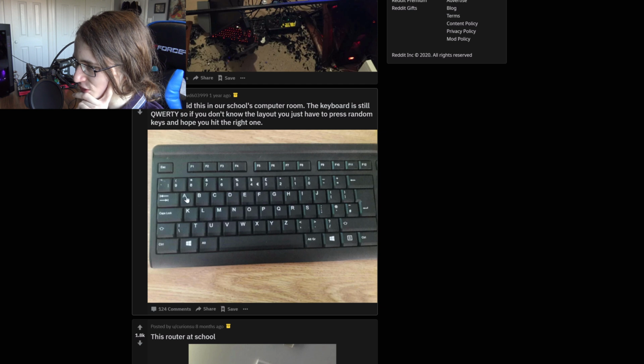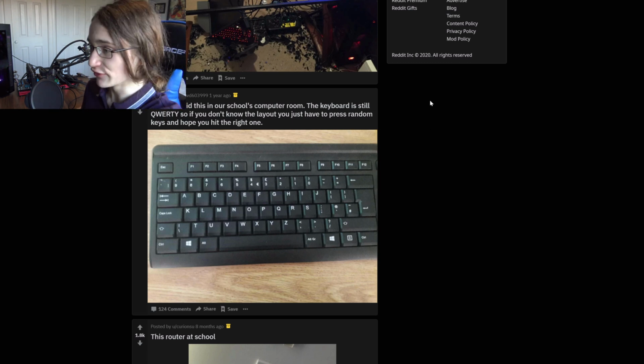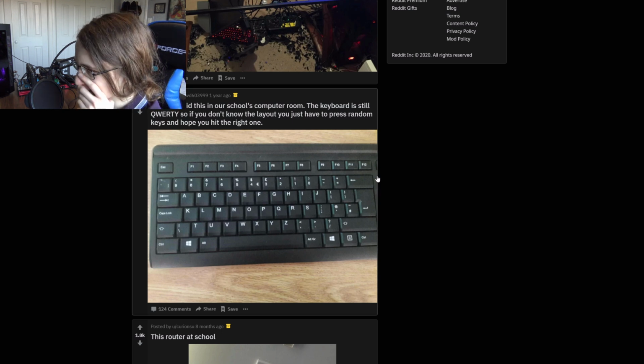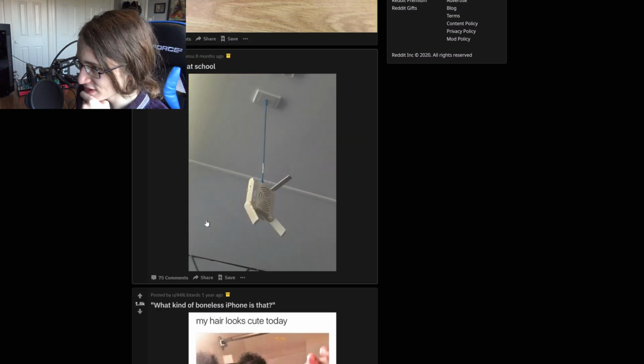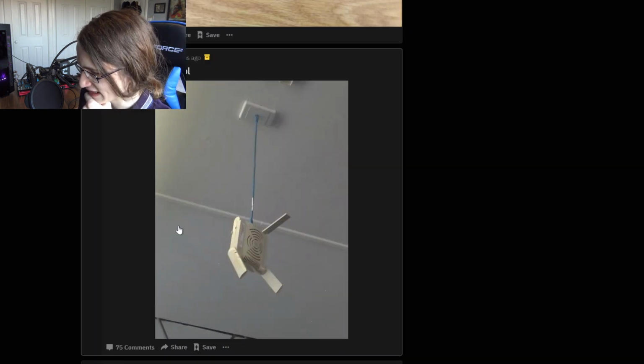Now this is just evil. So someone at a school replaced the keys on the QWERTY keyboard to be alphabetical. But it's still QWERTY, so if you press A, you get Q. That seems evil, but at this point, who doesn't at least semi have QWERTY memorized? Also, speaking of schools, it looks like they have a bit of a spider infestation.